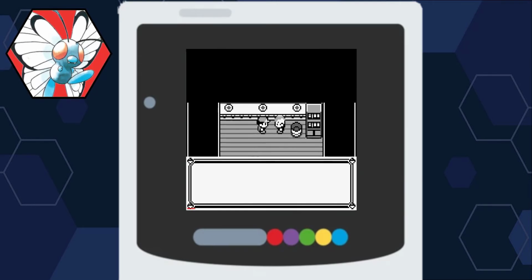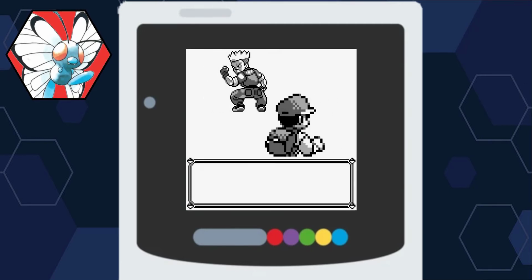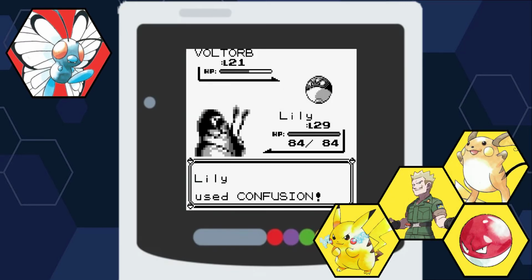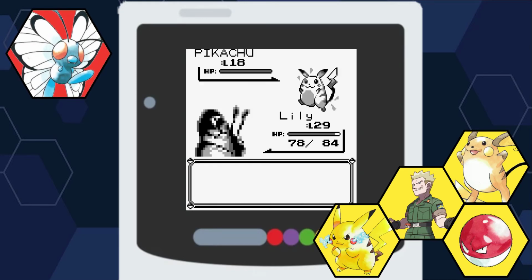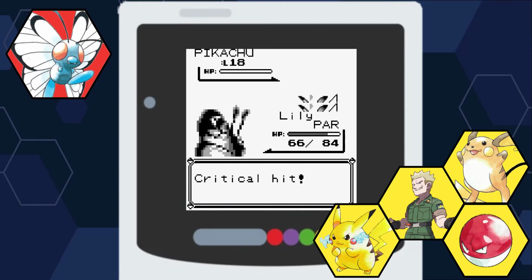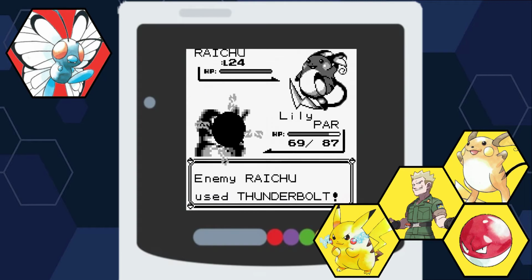Against Surge, I'm actually kind of worried. My child-sized butterfly doesn't handle electrical shocks or bolts of any kind very well. We tried to take a crack at Surge once we get through this crazy gym puzzle. We take out the Voltorb in 3 Confusion attacks. Pikachu takes 2 Confusion attacks but manages to paralyze us as we take it out after. Next up is the Raichu, and before it even attacks, I can already tell we've lost this run as Thunderbolt zaps our Butterfree into submission.